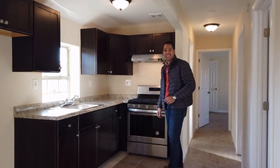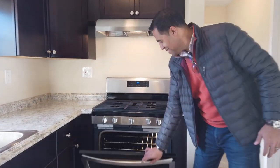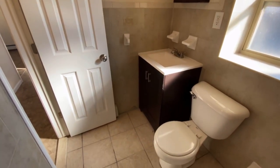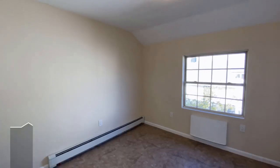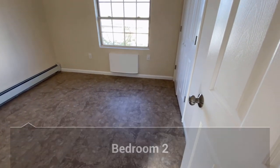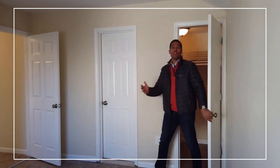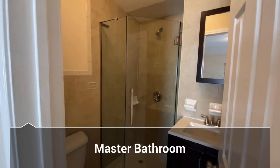And my favorite part of this kitchen, it's a stainless steel stove with 5 burners. This master bedroom also has a walk-in closet, and behind door number 2, it's a master bathroom.